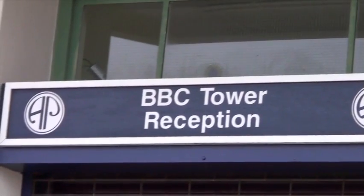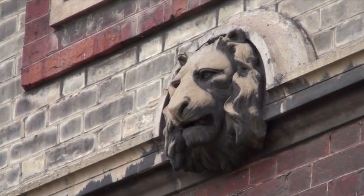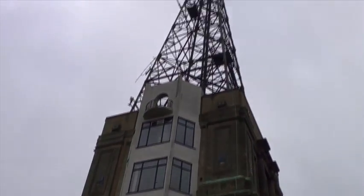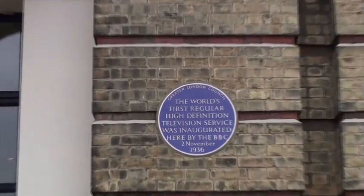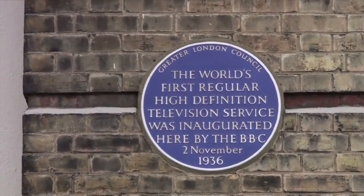In 1935, the trustees leased part of the palace to the BBC, which used it as a production and transmission centre for their new BBC television service. The antenna was designed by Charles Samuel Franklin of the Marconi Company. The world's first public broadcasts of high-definition television were made from this site in 1936.